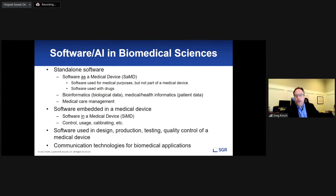And software, as we also know, can be used to design biomedical inventions, medical devices, and other types of devices and hardware. It can be used in the production, testing, quality control, et cetera. And then, of course, lastly, this is oftentimes forgotten, but software can be used in communication technology to control the communications that go back and forth between different medical devices and biomedical technology in general. So not necessarily the biomedical device itself, but rather how it communicates with the outside world. So there's all types of ways that software can be used, both internally and externally. And so I just wanted to set the stage for the rest of my presentation.